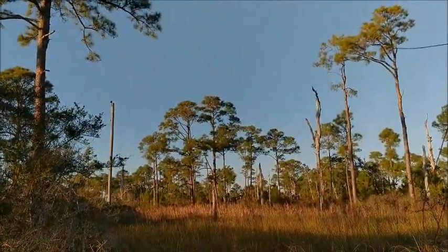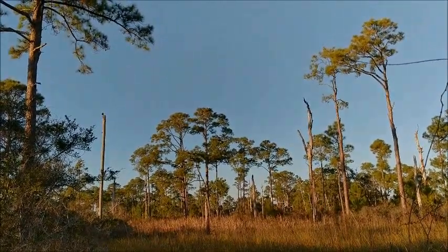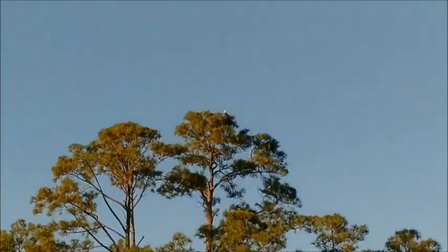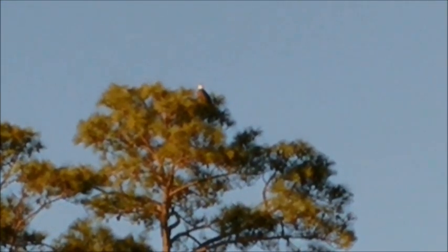Standing on the trail looking at something, and this guy just walked by and asked me, "What's that bird up there in that tree?" So yeah, I look up in the tree. Lo and behold, got a bald eagle up there.